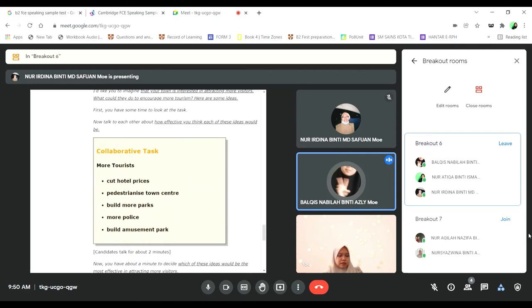The disadvantage, if we cut the hotel price, is if the hotel didn't get any tourists, it will give a big impact to our country's economy.